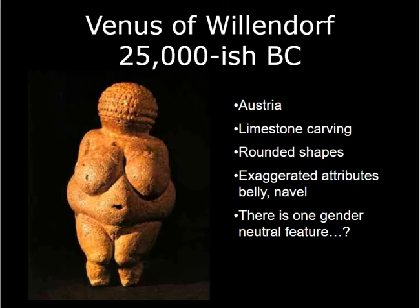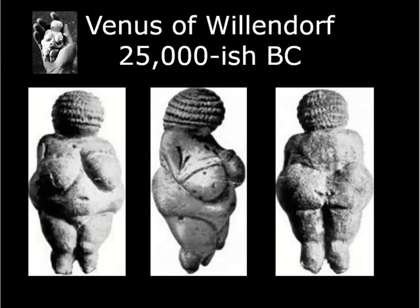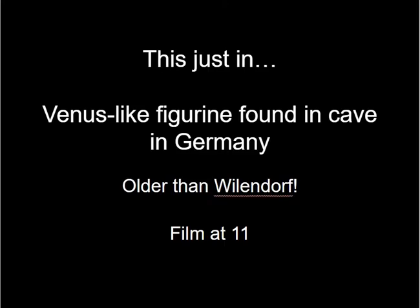Check it out. Venus of Willendorf, about 25,000 years ago. It's made out of limestone, and it's really cool. Here, you can take a look at it right here. Venus of Willendorf. Wait, newsflash, that's not the oldest. This one just in. They found an even older piece right here.